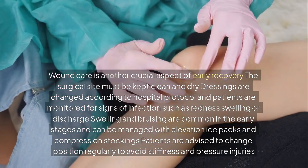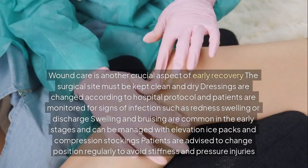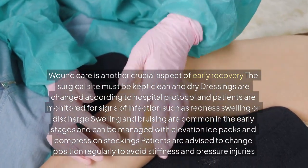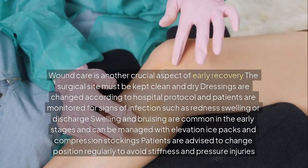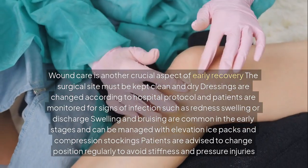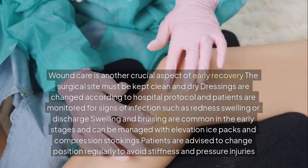Wound care is another crucial aspect of early recovery. The surgical site must be kept clean and dry. Dressings are changed according to hospital protocol, and patients are monitored for signs of infection such as redness, swelling, or discharge. Swelling and bruising are common in the early stages and can be managed with elevation, ice packs, and compression stockings. Patients are advised to change position regularly to avoid stiffness and pressure injuries.